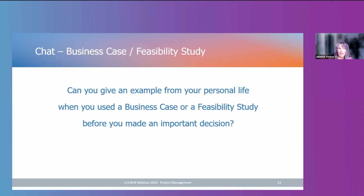Those were great examples. And if you've never used a business case or a feasibility study and you feel like your situation is calling for one, check out the internet. As you all know, you can get anything and everything answered on the internet, and there are simple models and things like that. So just do a Google search and you can find a lot of good information. Okay, let's move on to our next discussion.